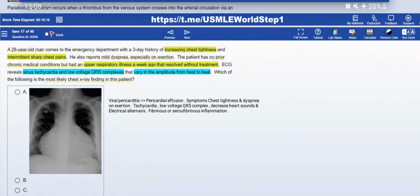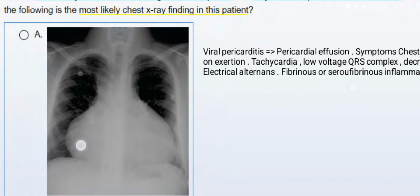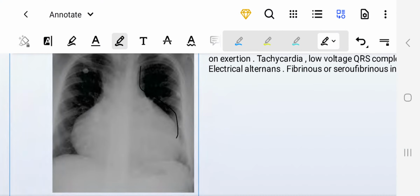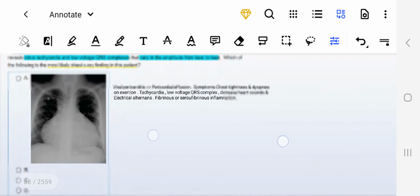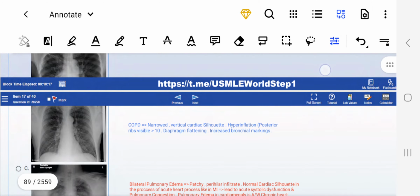Also, with pericardial effusion, the signs are tachycardia, low voltage QRS complex, decreased heart sounds, and electrical alternans. And it is a fibrinous or serofibrinous type of inflammation. Because the heart silhouette is normally over here in the mediastinum, and that is being increased, this is the case of pericardial effusion, which is associated most commonly with Coxsackie virus, right? We will talk about that.